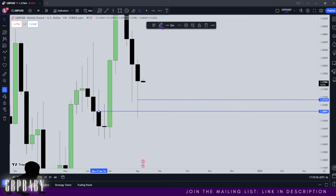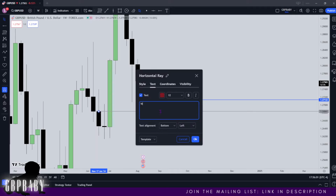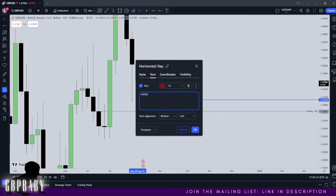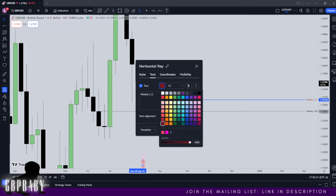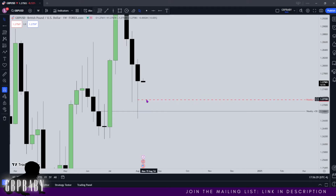So we have this bullish order block, but I'm going to grey this out. Why? It's already been traded to, so let's get this marked out as a weekly bullish order block. Center that. And then this is a weekly consequent encroachment. Move it to the right, center. Let's make it red. And this is the lowest ideally I want to see price trade. It can go lower. I'm not saying price can't go below this, guys. It's just ideally price shouldn't need to.